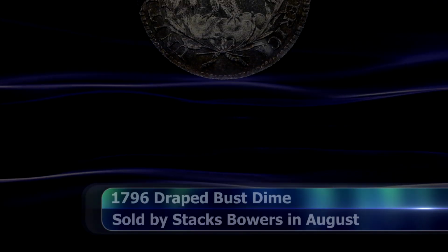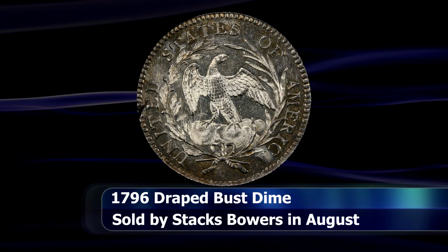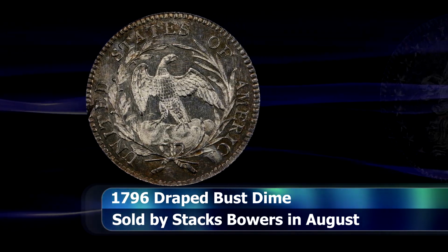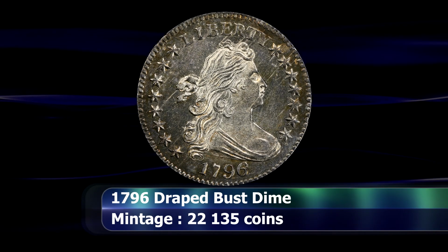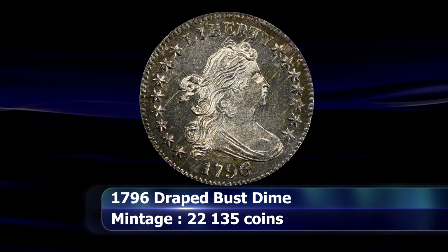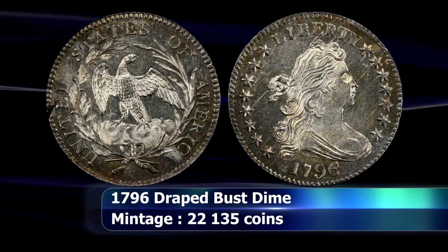This 16 stars example was graded by PCGS as MS62, and in November it was sold by Heritage for $45,600. The 1796 draped bust dime was the first regular issue dime to be produced by the US Mint, and one of only 2 years to feature the small eagle reverse type as well. Of that original mintage of 22,135 coins, it is estimated that today 800 to 1,200 coins remain surviving.